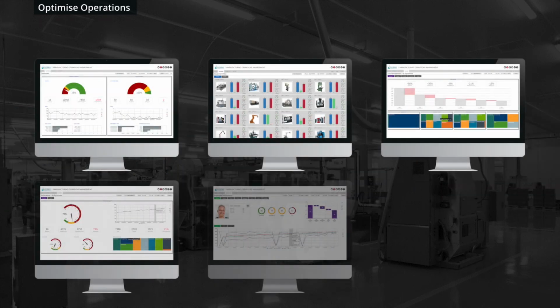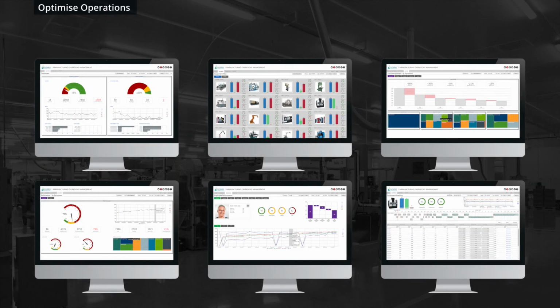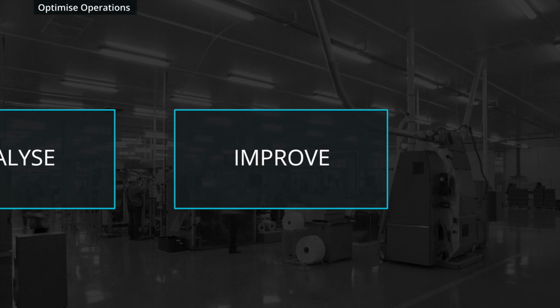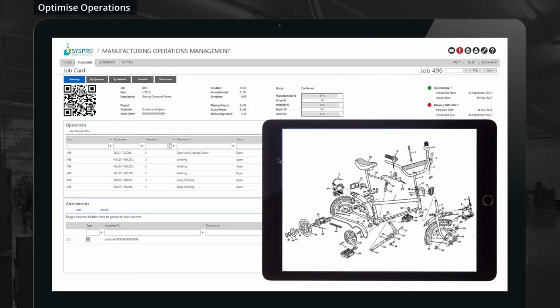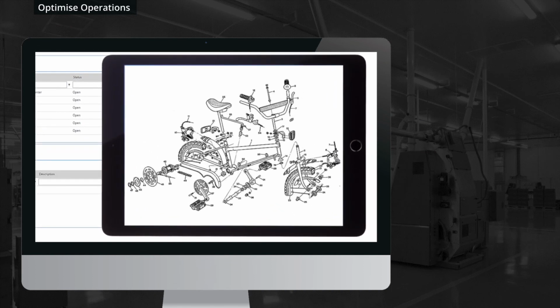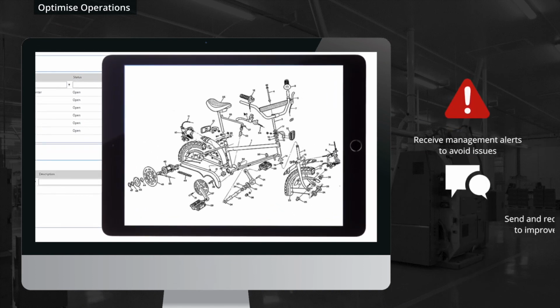Use powerful dashboards and management reports to drive your performance to world-class standards. Leverage 6 big loss analysis to understand where your losses are so that you can do something about them. Drive continuous improvement by eliminating paper from the shop floor. Improve collaboration and communication with alerts and messaging.